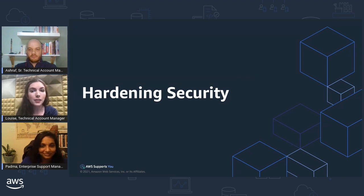So if for any reason they're not configured, there is auto remediation that you can start using right away without having to develop any of your own code. And it will help you change that without any manual intervention.